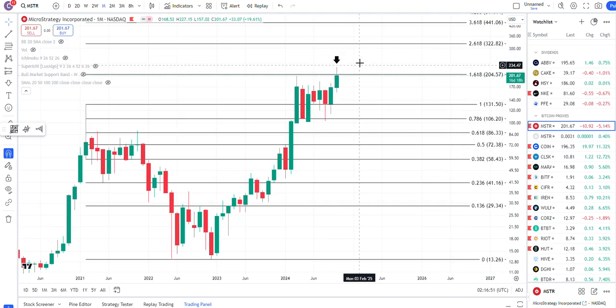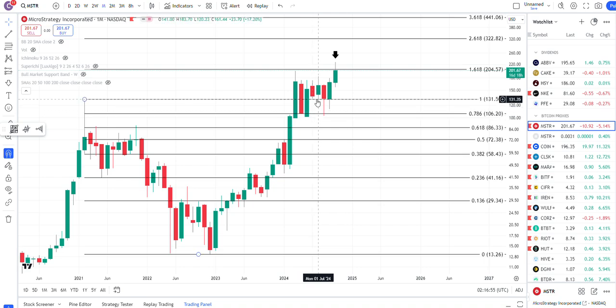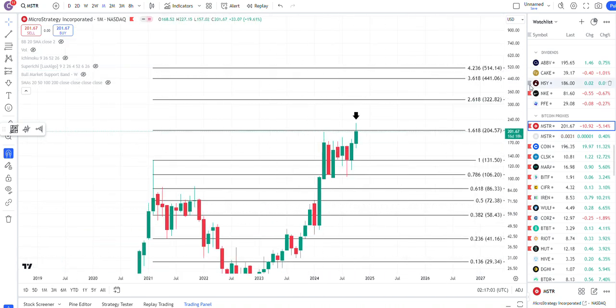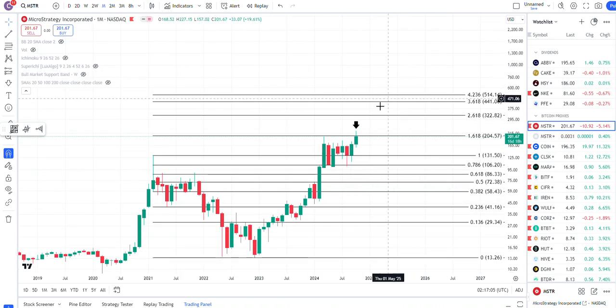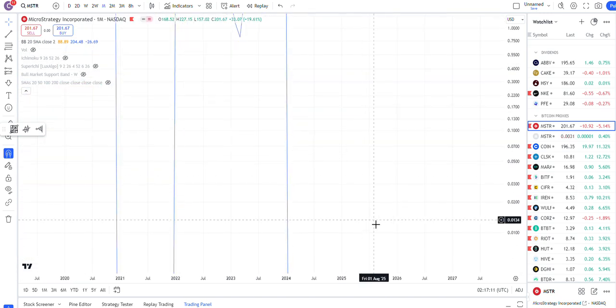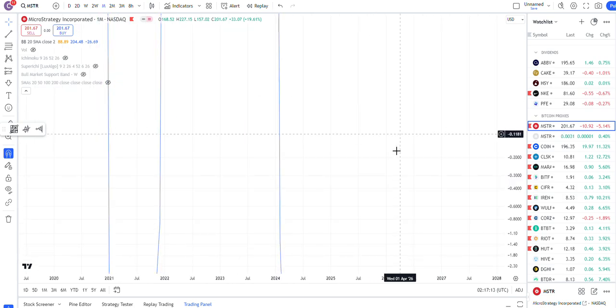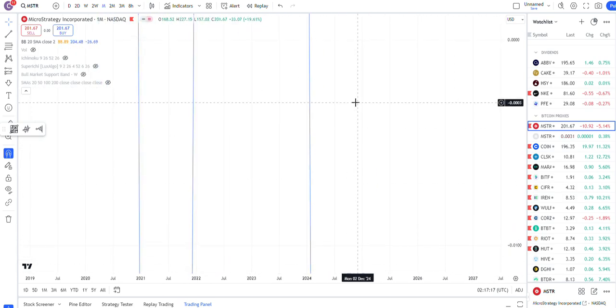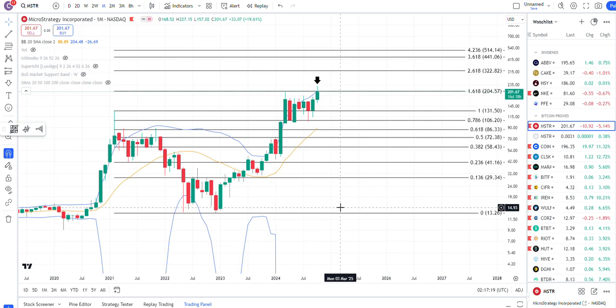Do I think it's going to push up and go to 2.618? Yes. Is it going to happen probably over the next few months or so? Yes. I do think that that's going to happen, but is it that great of a move for it to go from 200 to 300 or 400 or 500 or even like 800? Is it that great of a move for it to make? Are we getting potentially a little bit exhausted here on the bull trend of MicroStrategy? We might be, because the lower Bollinger Band is starting to kind of contract here a little bit, so I think we probably still have another leg up.